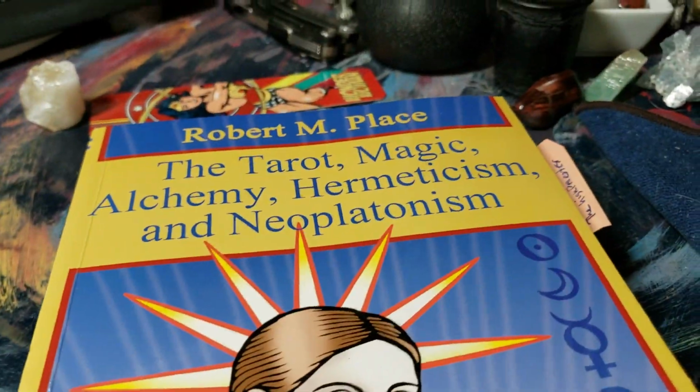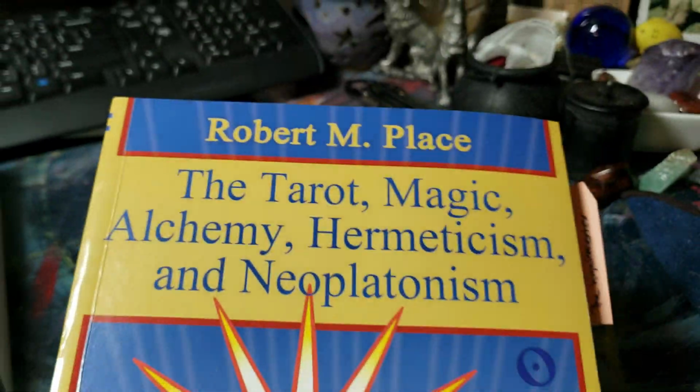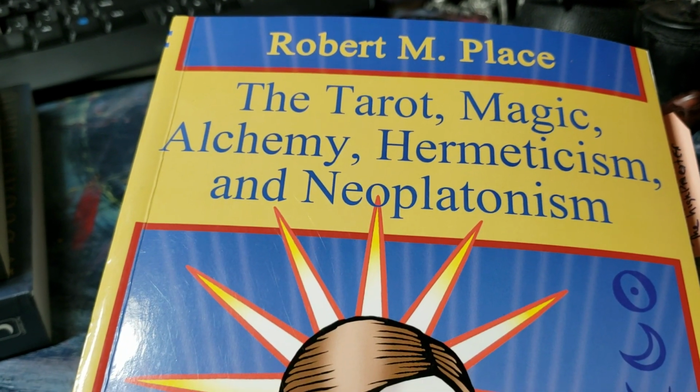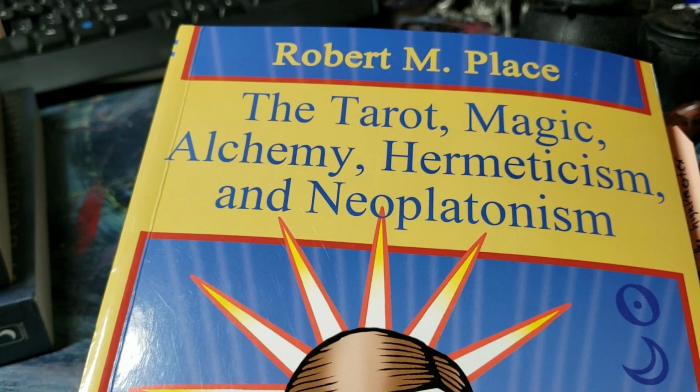The next book for this year, it's this bad boy. It is Anything You Wanted to Know About the Tarot You Were Afraid to Ask. Yeah, that too.